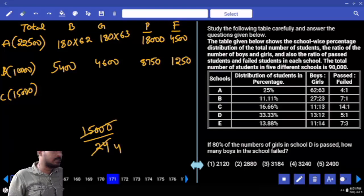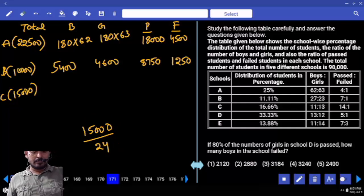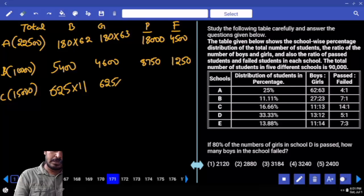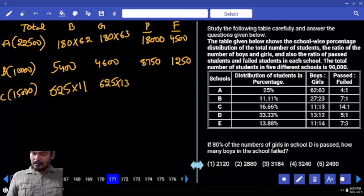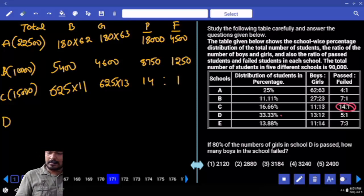4 times 6, 25, nothing but 2500 by 4, 625. Every one part is how much? 625. 625 into which one? 11. Another one, 625 into 13. Next, in C, what is the passed and failed ratio? 14:1. That is the required solution.